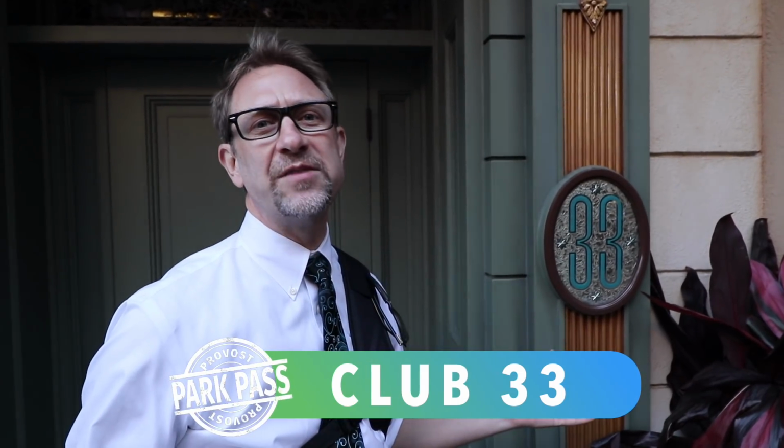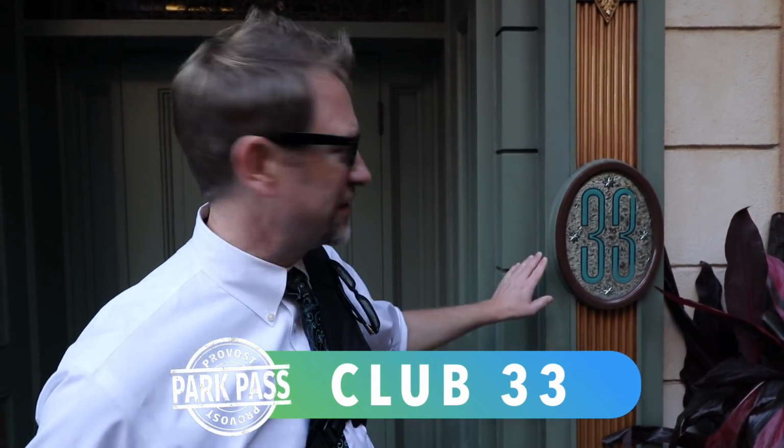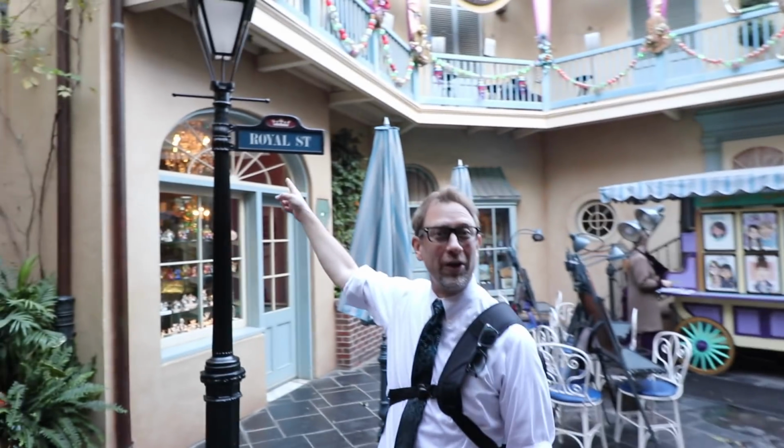So this is Club 33, one of the exclusive clubs in Disneyland. And actually, this is just a facade. This used to be the doorway into the club, but they've moved the door over there. Now, people often wonder why they call it Club 33. Some people speculate it's because of the 33 original founders, 33 investors, only 33 members. Most likely is that Club 33 is the only place in Disneyland that serves alcohol, and in order to have a license to serve alcohol, they had to have an address. So the address was 33 Royal Street.